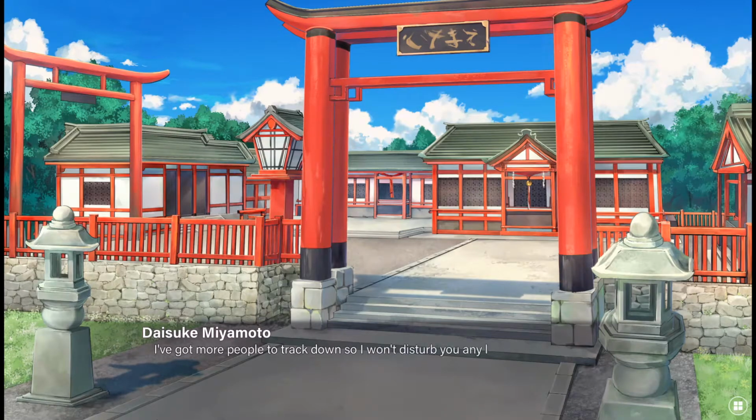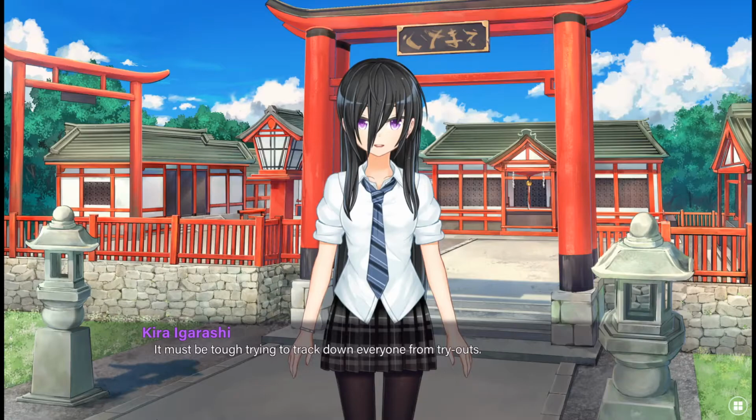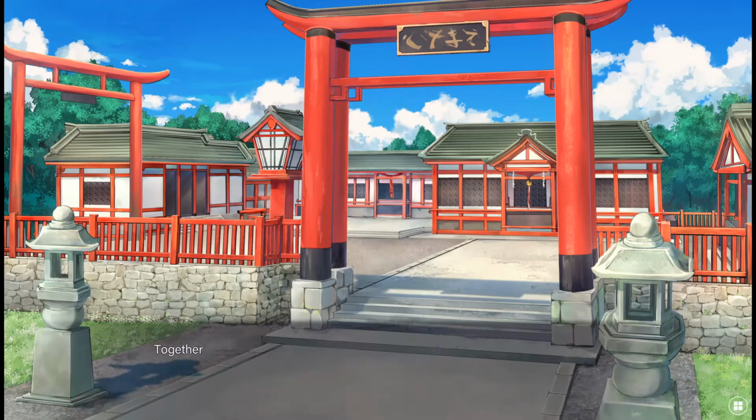I've got more people to track down, so I won't disturb you any longer. He waves as he walks away. Thanks again! No problem. With a final smile, he jogs off. Kira looks after him expressionless. It must be tough trying to track down everyone from tryouts. Yeah, he's lucky he ran into us. She nods. Anyway, should we go up to the box? Yes, let's go. Together we step up towards the offering box.